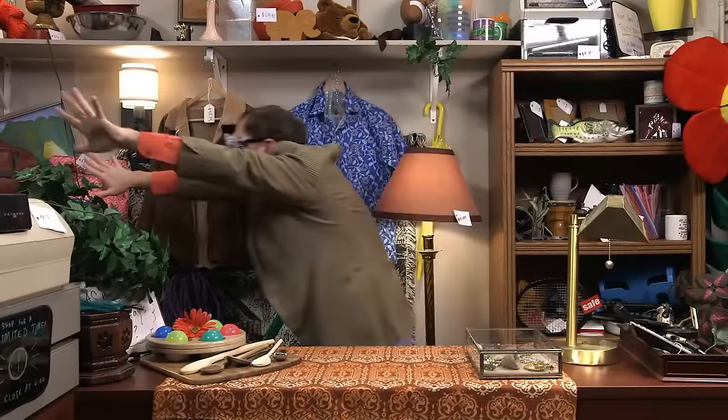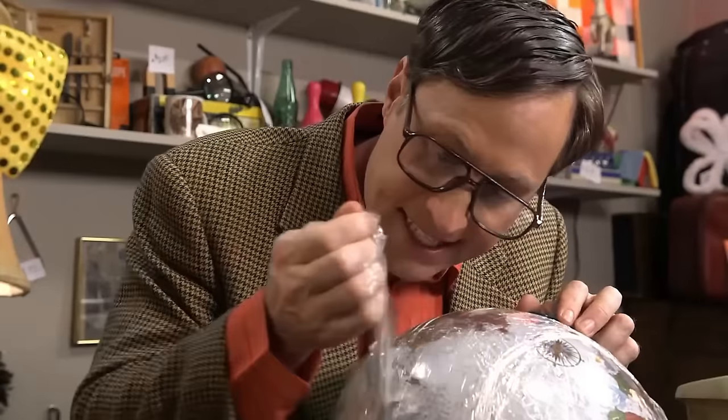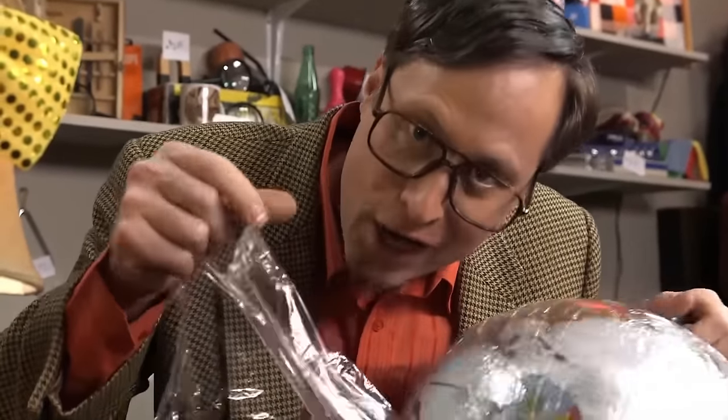Did you know that we live on the bottom of an ocean of air? It's called the atmosphere. And compared to the Earth, it's really thin. I mean, it's about as thin as this. Huh? Look at that. Not very thick at all.